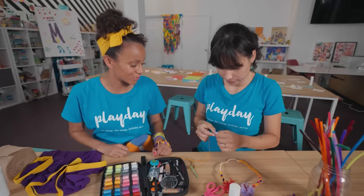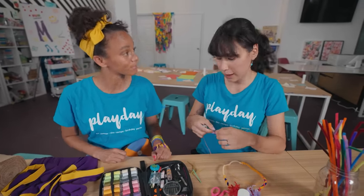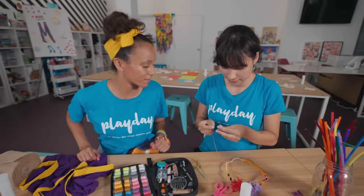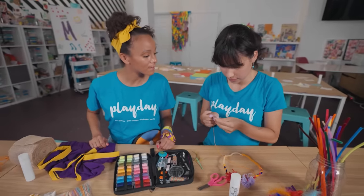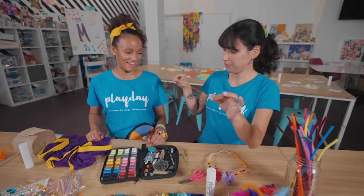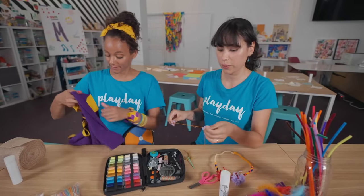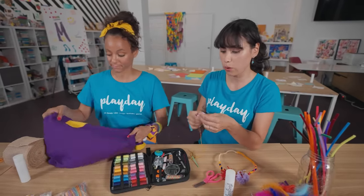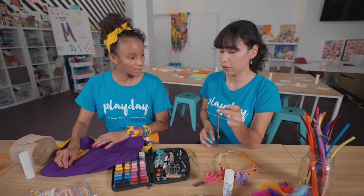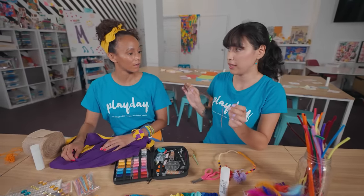Wow, that's really tricky to do. Yes. It's okay. It takes practice. I have to practice more. All right. Nice. Thanks for your help. You're welcome. So now you can start sewing. Another tip is that you hold both the needle and the thread when you're stitching. Oh. That way the thread will stay in the needle.